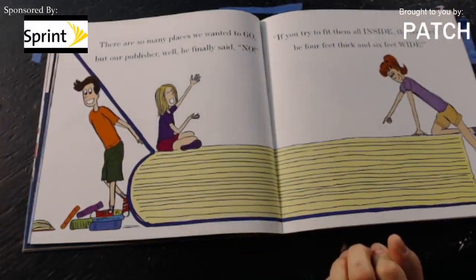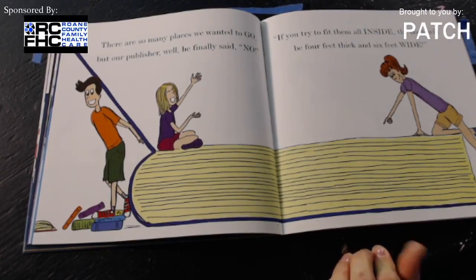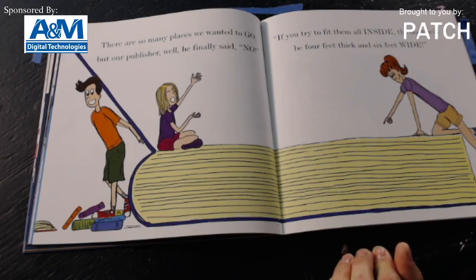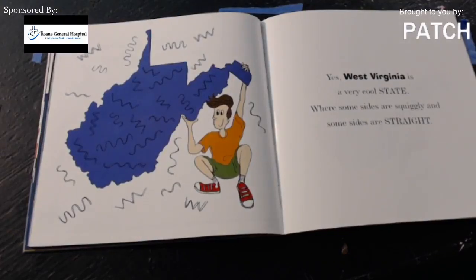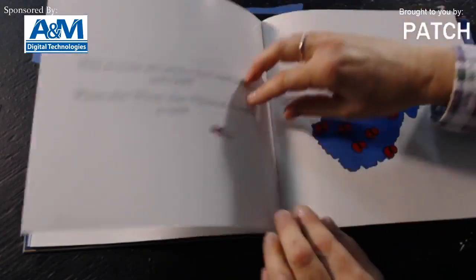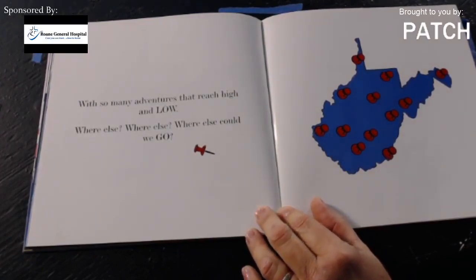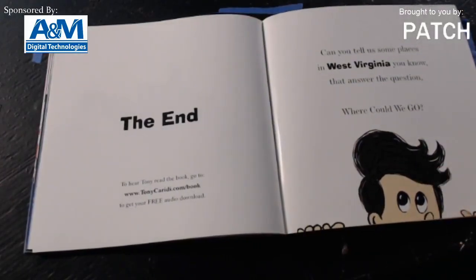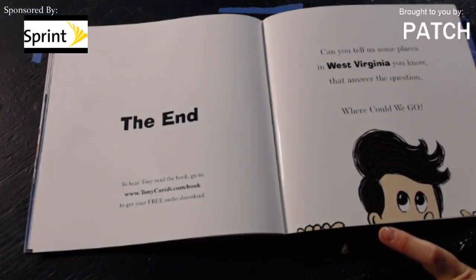There are so many places we wanted to go, but our publisher, well, he finally said no. If you try to fit them all inside, the book will be 4 feet thick and 6 feet wide. Yes, West Virginia is a very cool state where some sides are squiggly and some sides are straight. With so many adventures that reach high and low, where else could we go? The end. And over here it says, can you tell us some places in West Virginia you know that answer the question, where could we go?